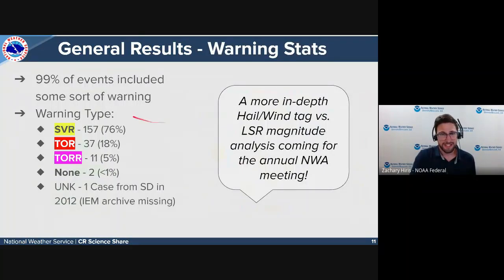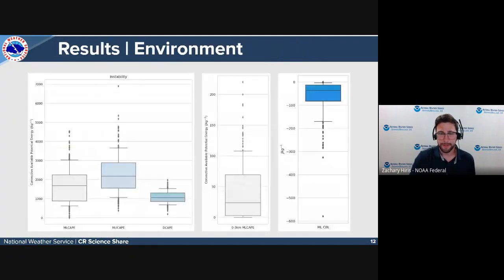For those that are curious, 99% of these events included some sort of warning. Most of them were severes. There were a handful of tornado warnings, roughly 25% were tornado warned, and 5% of those were tornado warnings with confirmed tornadoes at some point in the storm's life cycle. Generally, from what we found, tornadoes and wind-driven hail weren't occurring simultaneously in a lot of these events, but again, with some of that reliance on LSRs, it's hard to say for sure. We are planning a more in-depth look at the wind and hail tags versus LSR magnitudes for the annual NWA meeting. So if you're curious about that, come and see us again this fall.